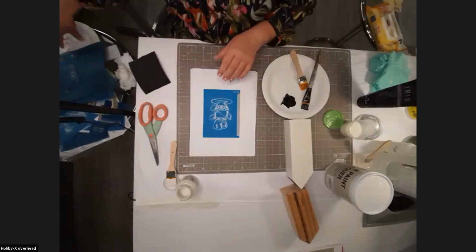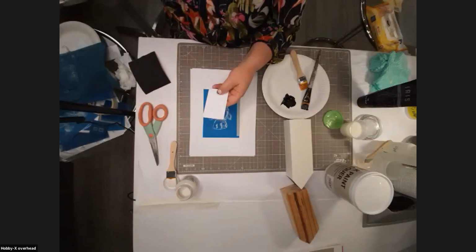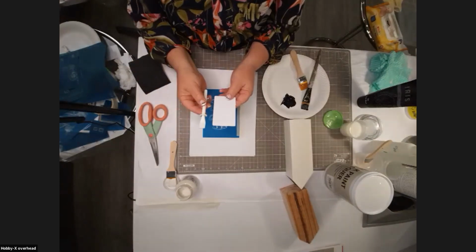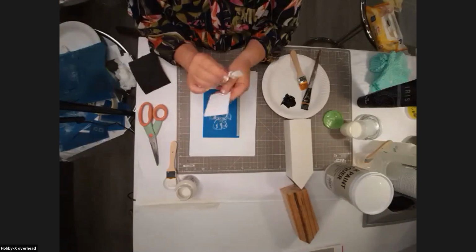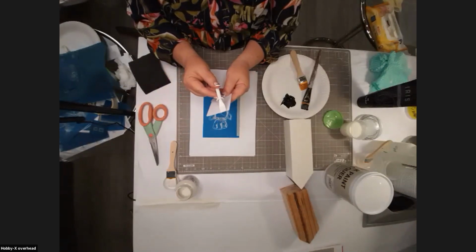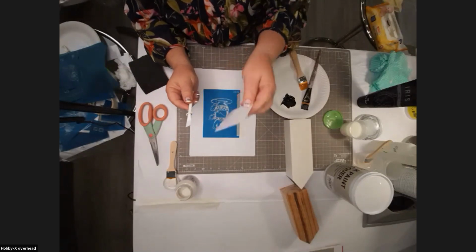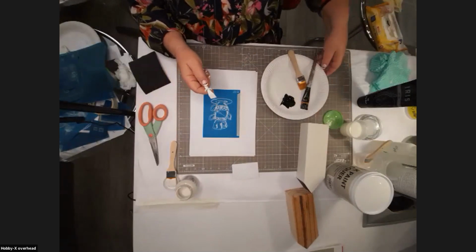And then what we use is either a credit card, your husband's old Mr. Gold card, or a glue spreader. One of these two things will be exactly what you need. You use the sharp edge of the credit card or the glue spreader to push the paint through. So let me just show you.